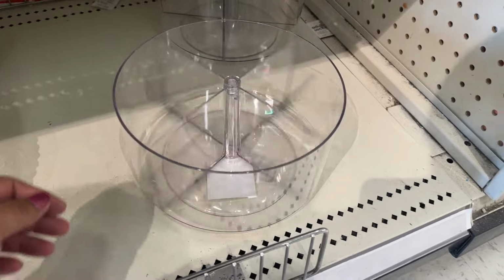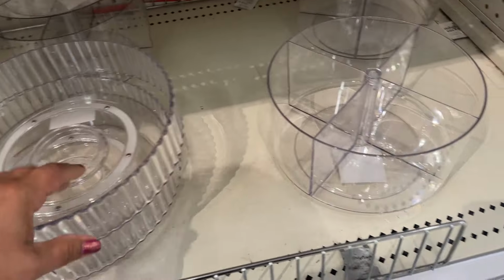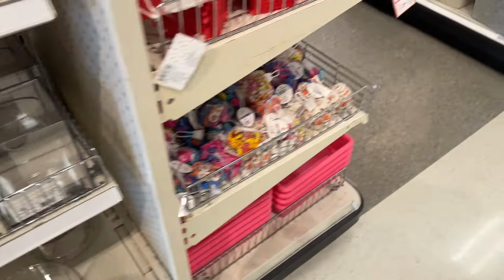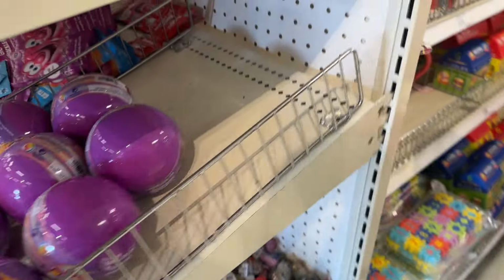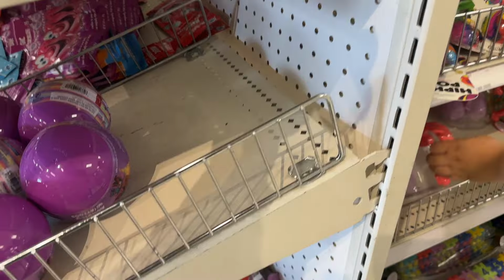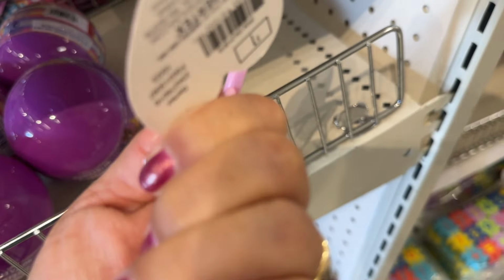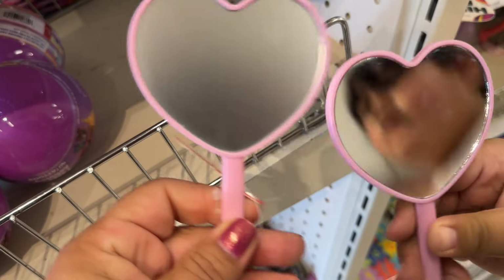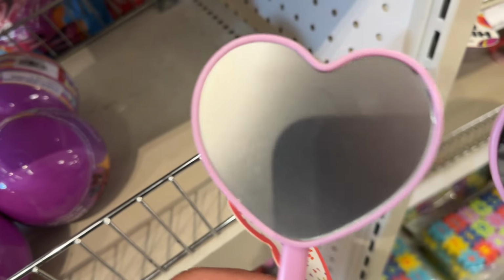One of these, really pretty. This one's also a Lazy Susan, a turntable. Look at the little pinata. Look, tea. Look at this little mirror. How cute. Only $1. You can throw that in your purse. How cute is that?